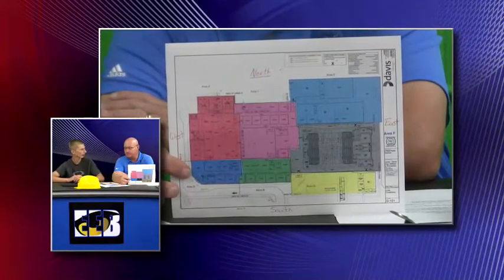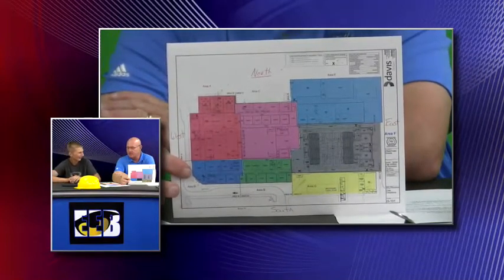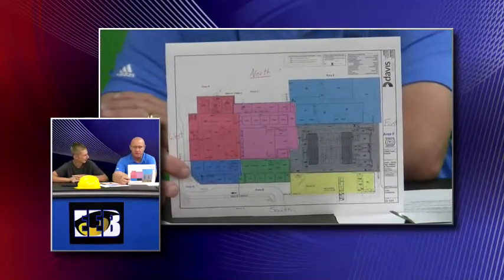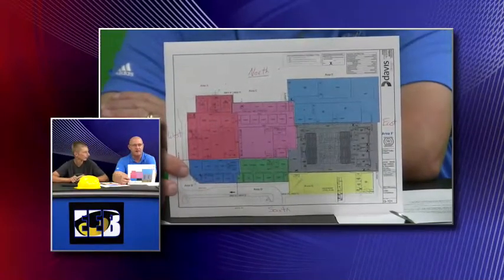So is the parking the same thing it's been for the last week and a half? Yep, and everybody's complaining. So you know what I do? I ignore them. Because the parking will be what it's going to be. We can't change it. Just hopefully there's no road rage fights or anything like that.